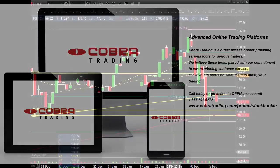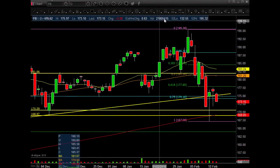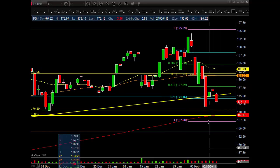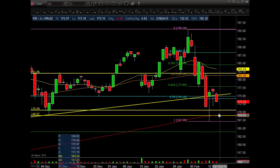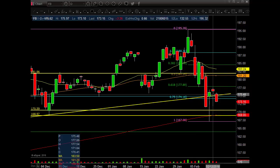All right, so let's get into the Facebook daily chart. What do we have on this one? 21 million on the day, so volume was okay. You can see the volume was coming in a little bit more as we were selling, but overall, still in a bearish pattern. We look at the MAs, the 20, the 50, and the 200. We're back below the 20 and the 50, a little bit bearish, but we're still above the 200. So as long as we're still above there, people still have that bullish mentality.